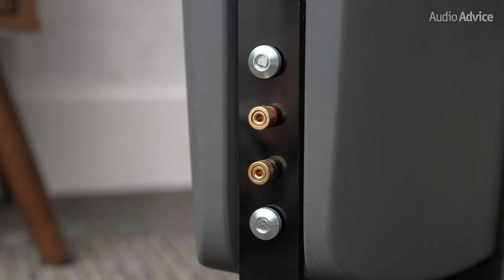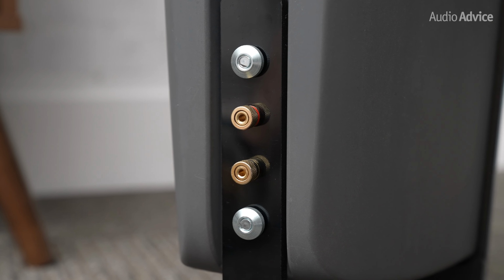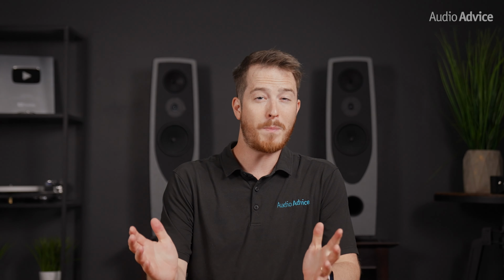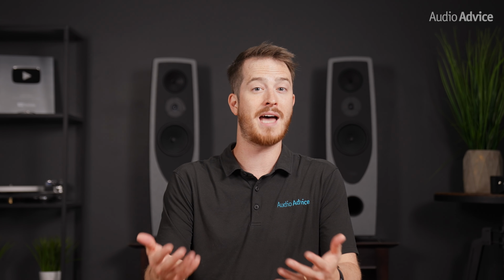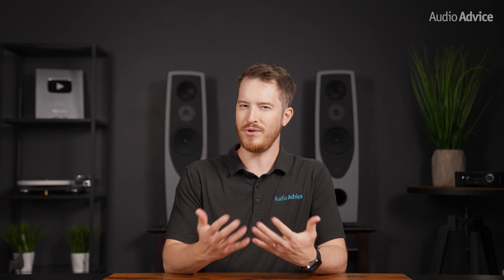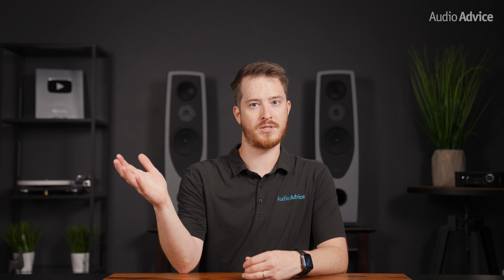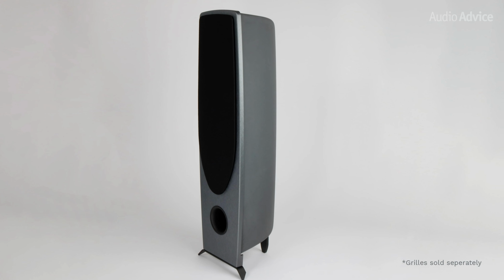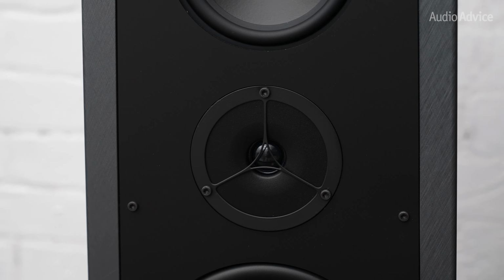The high quality binding posts are actually integrated into the metal foot section, allowing banana or spade connections. Now there is no bi-wiring or bi-amping ability with the AYA, but with some good amplification, you probably shouldn't need that anyways. The Rega AYA does not include grills on the front, but you can purchase them separately if you really wish. However, the tweeter does have a dome protector installed for some protection.